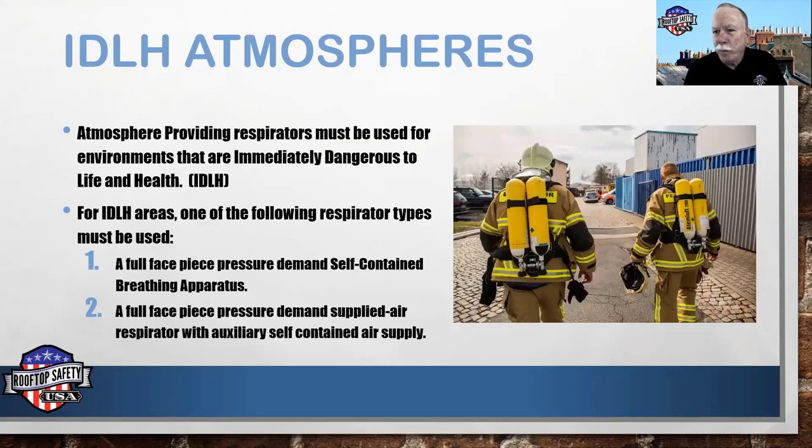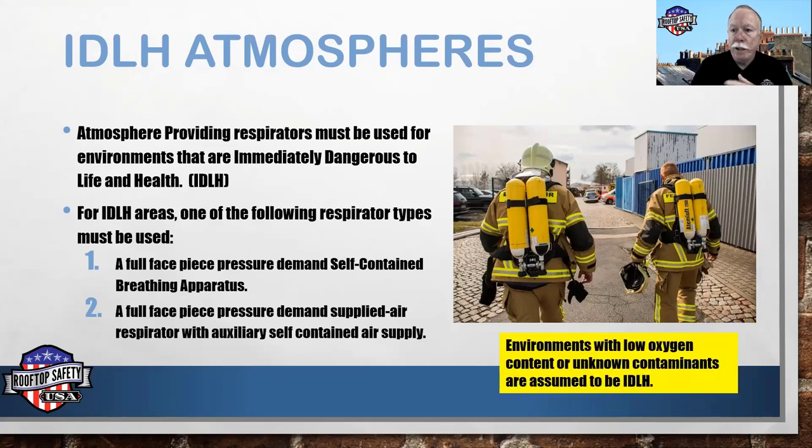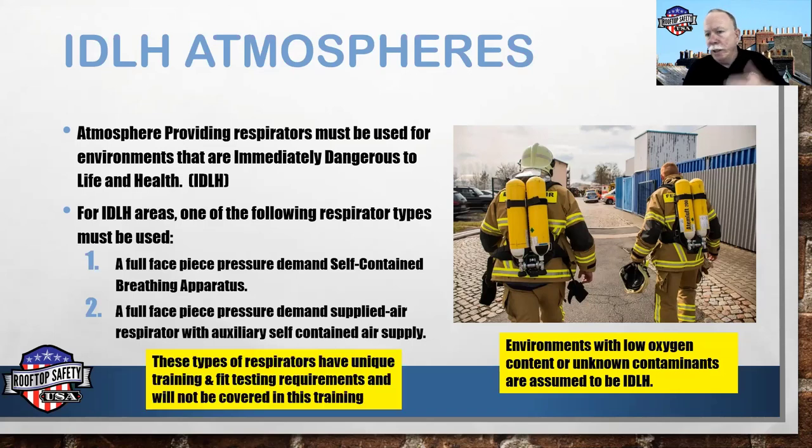There's another thing, and we're not going to spend much time here because I don't think it's really relevant to the chimney service industry, but IDLH, or immediately dangerous to life and health. If you're in a very toxic environment, then you have to have self-contained breathing apparatus. This stuff can be used in low oxygen environments. Typical air purifying respirators like this cannot be used in environments with oxygen less than 19.5%. And these things require special training, and we're not really going to get into those in this program.